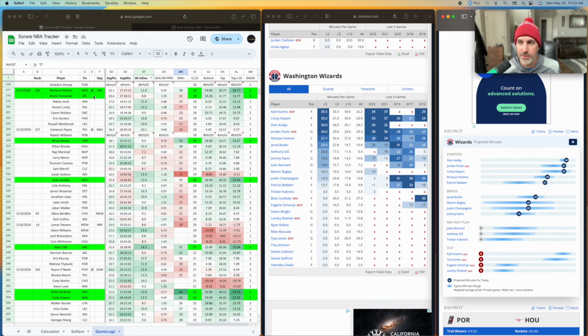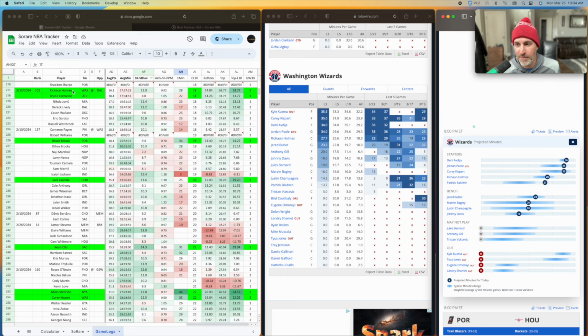When Marvin Bagley returned, we kind of expected Richaun Holmes to go back to the bench. That's not exactly what happened. Bagley came in and played about 20 off the bench. Richaun Holmes still started. Kuzma had been playing the center position a little bit. With Kuzma out, they're going to need Holmes and Bagley. Could see this flip-flop minutes-wise, but for right now, I think Holmes is your starter. If he can continue to get 28 minutes, I think he can get you high 30s points.